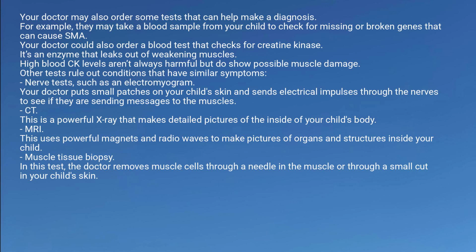Nerve tests, such as an electromyogram. Your doctor puts small patches on your child's skin and sends electrical impulses through the nerves to see if they are sending messages to the muscles. CT scan. This is a powerful X-ray that makes detailed pictures of the inside of your child's body. MRI. This uses powerful magnets and radio waves to make pictures of organs and structures inside your child. Muscle tissue biopsy. In this test, the doctor removes muscle cells through a needle in the muscle or through a small cut in your child's skin.